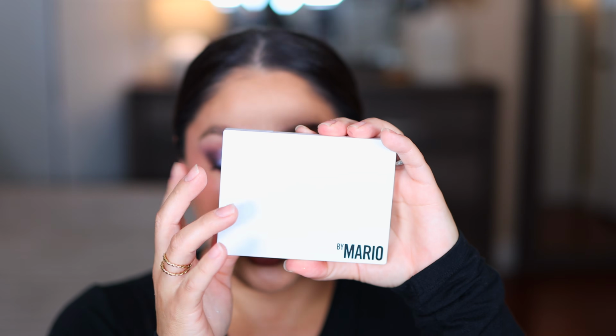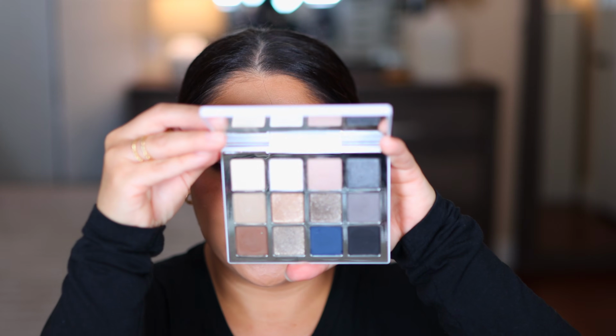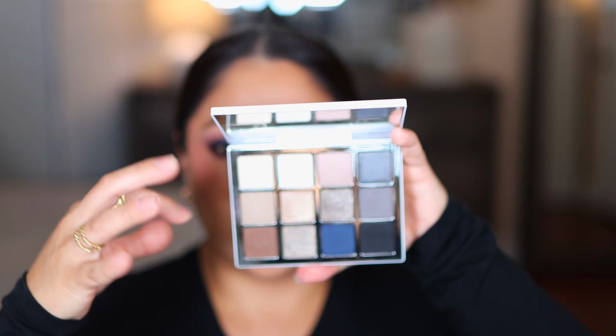But anyways, now let's go ahead and talk about another palette that I do have that I think is worth totally checking out, which is the Mario palette. This is the Ethereal Moonlight palette. Oh my goodness, this palette is so gorgeous. Unfortunately, it is a limited edition, so when it's gone, it's gone. These cool tone shades right here are just so flattering, so nice against my skin tone.